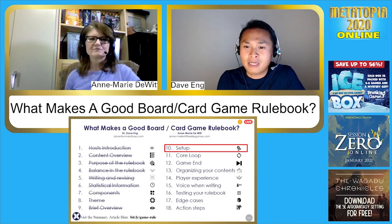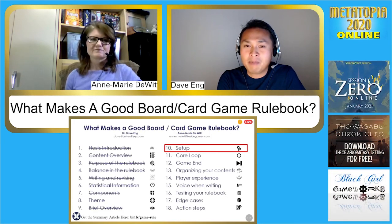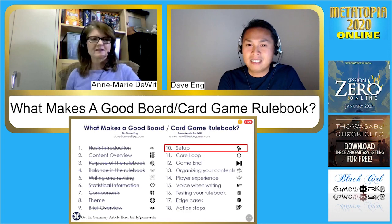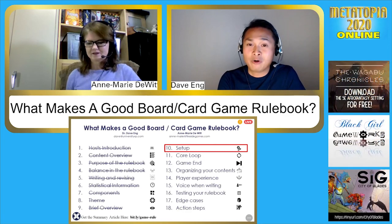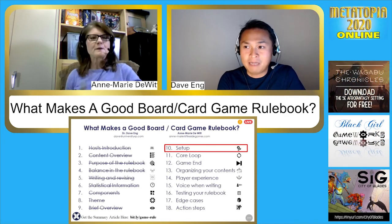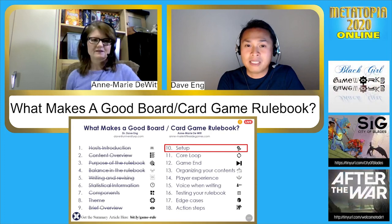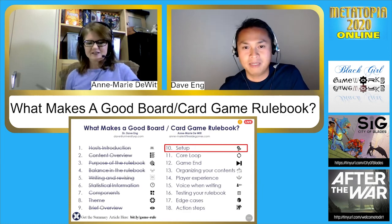And the other thing that I really appreciate overall is when there is an image in the rulebook of what a complete setup looks like for 3 or 4 players, and then in the step-by-step process, it just has arrows to what is being set up at that point. Or what I see a lot of rulebooks doing right now is they'll have a letter, and that letter corresponds to something on the setup diagram. Anne-Marie, have you done that before in your rulebooks, or seen other great applications of that setup method?